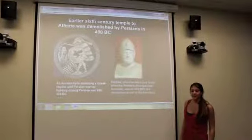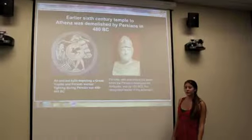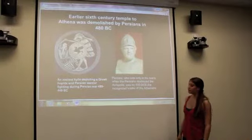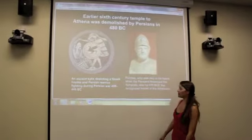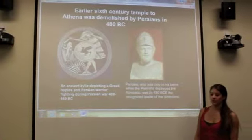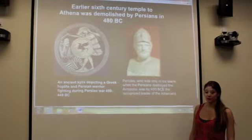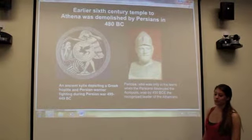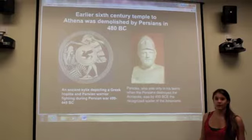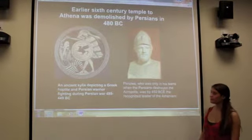The Temple of Athena was built over an earlier 6th century temple to Athena, which was demolished by the Persians in 480 BC during the Persian War. Pericles was only a teen when the Acropolis was destroyed by the Persians, but by 450 he was the recognized leader of Athens, and he had a plan to rebuild the Acropolis.